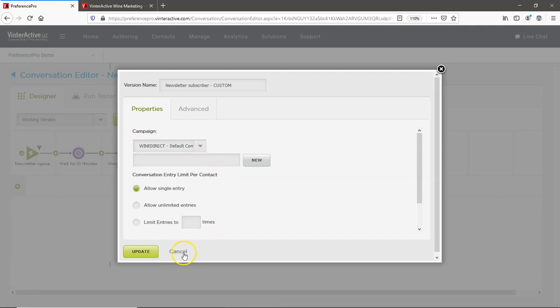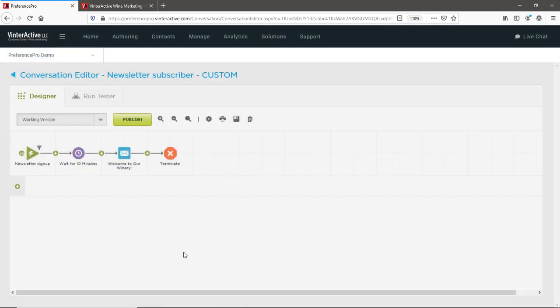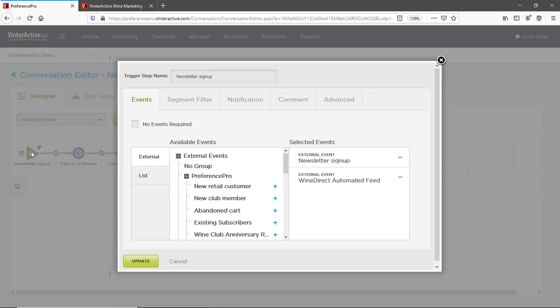Once you've saved your conversation, you'll want to confirm three things: the trigger, the timing, and the content of your conversation. To confirm the trigger used to start your conversation, click on the trigger icon. The default triggers in this template include an external event called Newsletter Signup, which means your thank you sequence starts automatically whenever you upload new names using the Newsletter Signup tag.